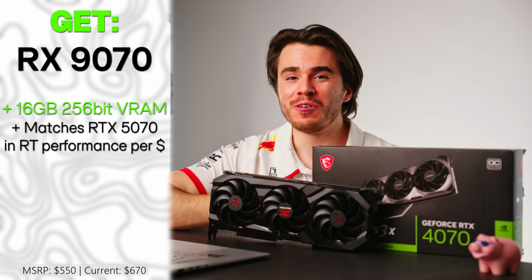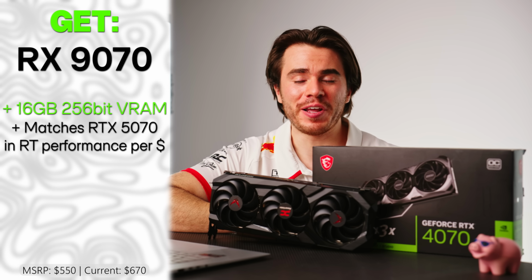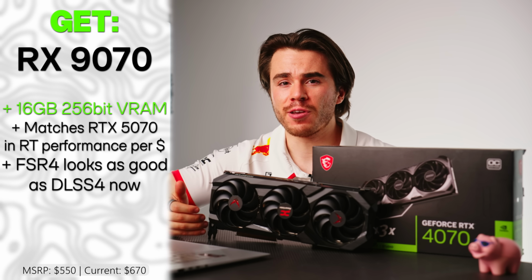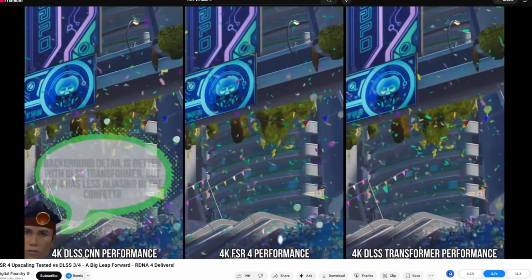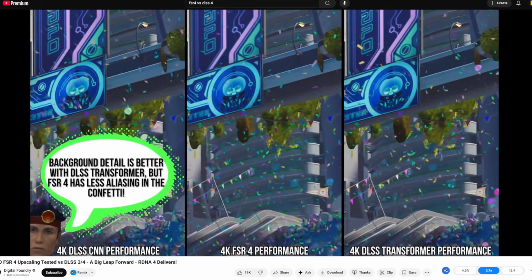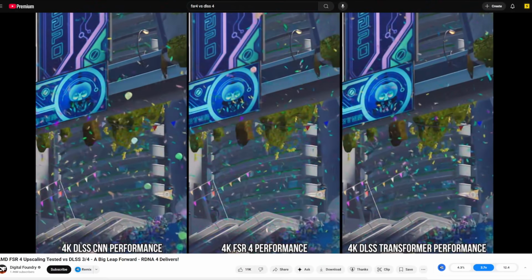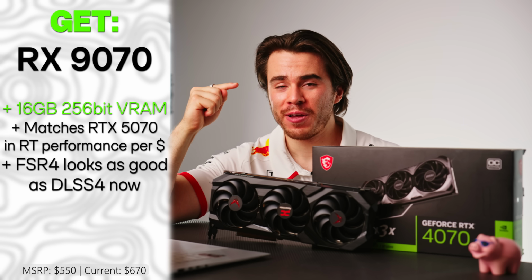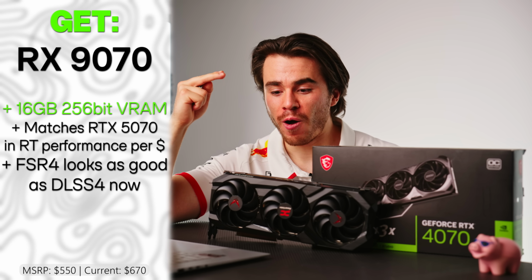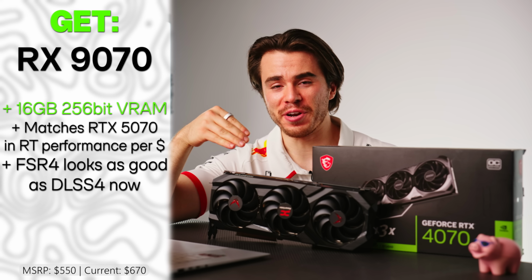Also, I'm just gonna say it, it actually matches the 5070 when it comes to ray tracing performance per dollar. AMD actually managed to match Nvidia in ray tracing this generation because the 5070, or at least the GPUs around it, are that underwhelming. And lastly, and this is also another huge surprise, FSR4 is no joke. I do not want to see in the comments, look up any videos of FSR4 versus DLSS4, and you will see that AMD is now on par with Nvidia when it comes to their latest frame generation technology. So seriously, AMD right now is matching Nvidia when it comes to frame generation. They are matching ray tracing performance per dollar, all the while offering superior rasterization performance and superior hardware for the money versus the 5070.